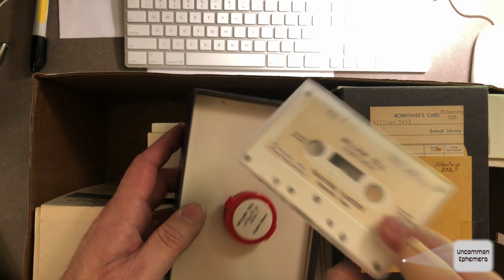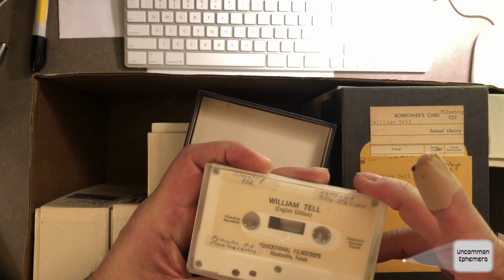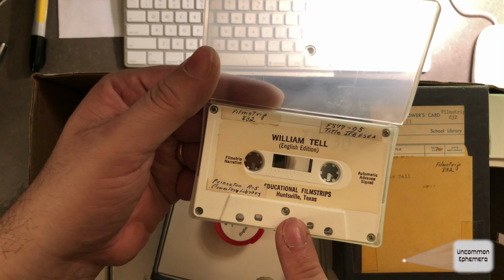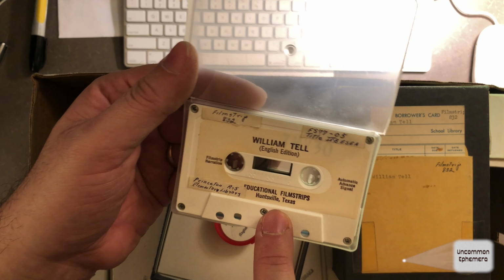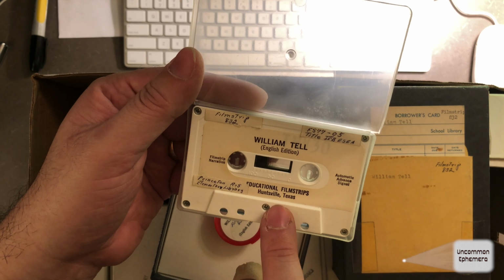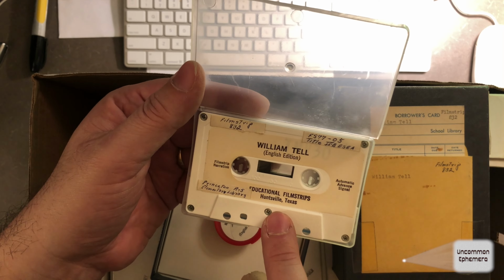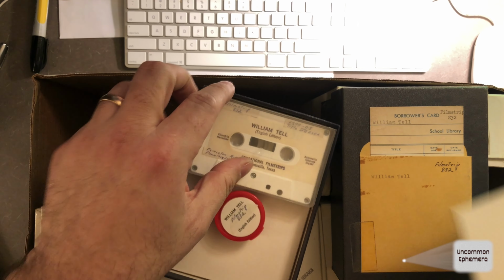Strangely enough, if you've seen the unboxing that I just did a week or two ago, I got my first film strips from the unimaginatively named Educational Film Strips of Huntsville, Texas. Don't injure yourselves trying to come up with a company name, guys. But that's only the second tape from Educational Film Strips I've ever seen.